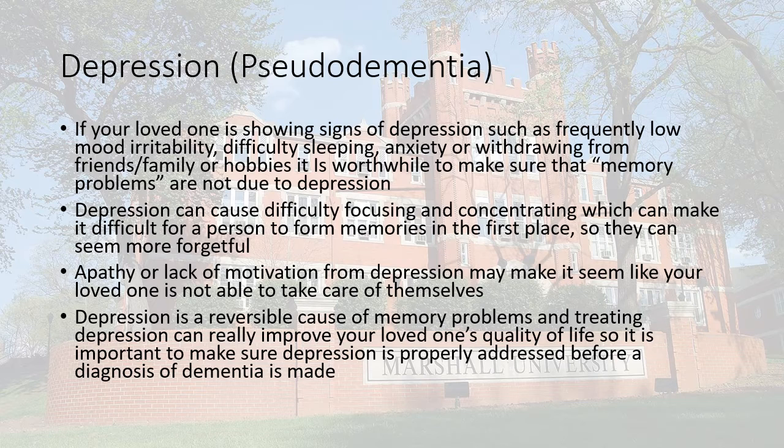Depression can cause difficulty focusing and concentrating, which can make it difficult for a person to form memories in the first place, so they can seem more forgetful. Apathy or lack of motivation from depression may make it seem like your loved one is not able to take care of themselves. Depression is a reversible cause of memory problems, and treating depression can really improve your loved one's quality of life. So it is important to make sure that this is properly addressed before a diagnosis of dementia is made.